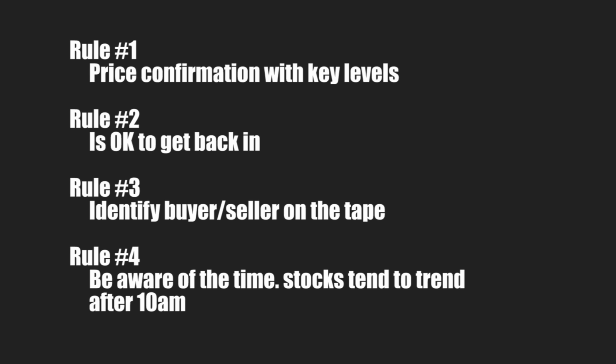Rule number 3, identify buyers and sellers on the tape. Let's say it's coming down to an area, you're long the stock, you have a long bias, and you notice there's a large buyer in there, buying tens of thousands of shares. Use that buyer as a confirmation to get bigger in the position, and if that buyer continues to step up, you stick with your long position. If that buyer disappears, lighten up or get flat, and vice versa on the short side as well.